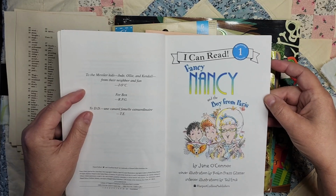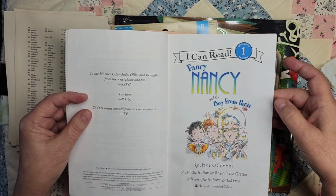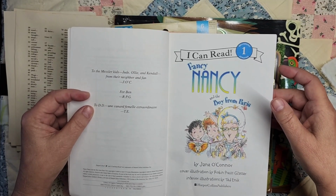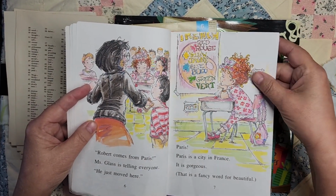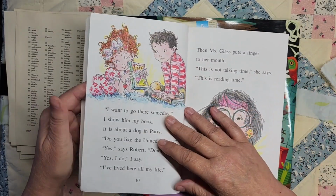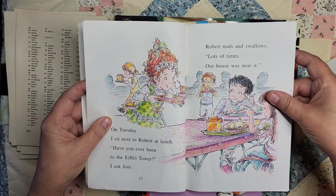By Jane O'Connor, cover illustration by Robin Price Glazer. Interior illustrations by Ted Enick. So you've probably seen her. I love her curly hair. These are perfect for fussy cutting. You can put her anywhere.